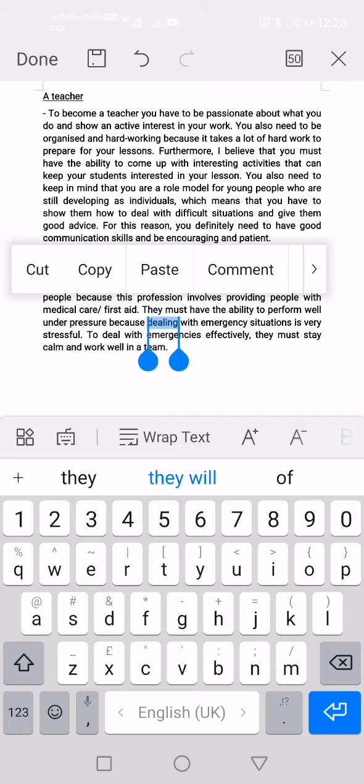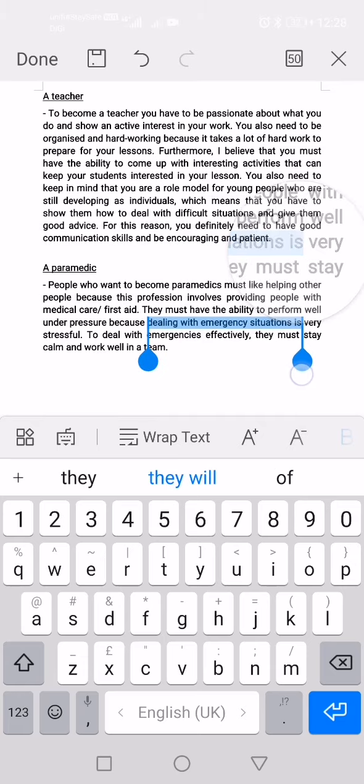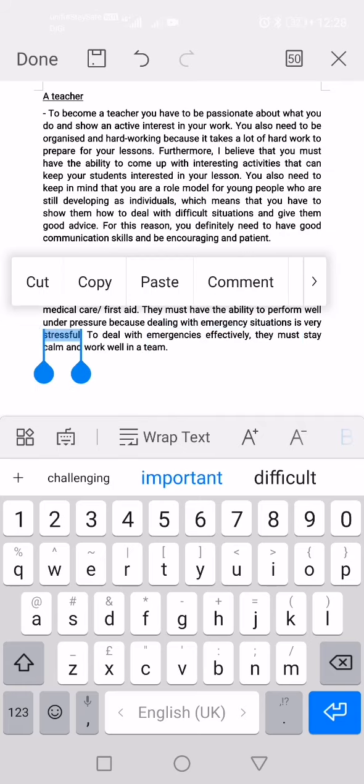Because why? Because paramedics, they deal with emergency situations, and it's very stressful. If you're someone who cannot cope with stress, you cannot cope with something that's shocking, it's better that you do not take up. So make sure you know what are your strengths.